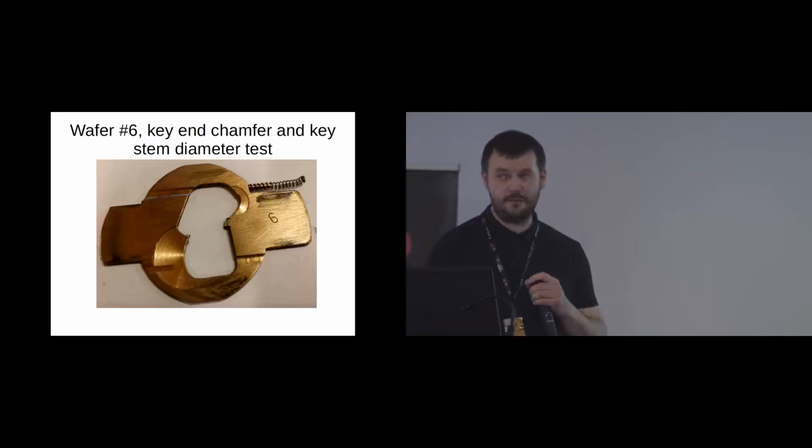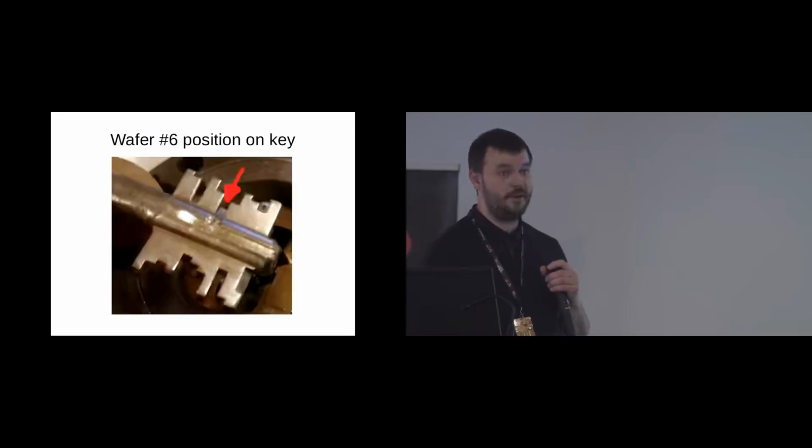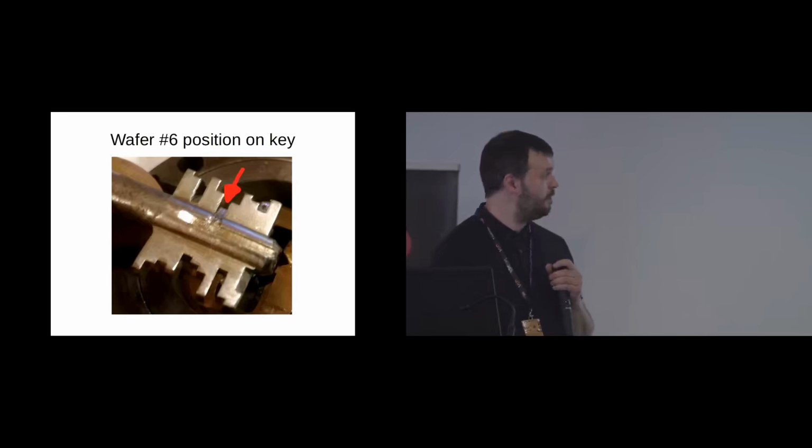Because if the key doesn't have a chamfer, this little part here, this little knob, will rest against the post that is in the middle of the core, and it will prevent the key from entering unless there is the little chamfer to push this aside a little. And here's the picture of the key. That's the groove for the little part.